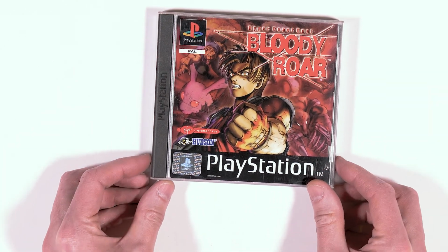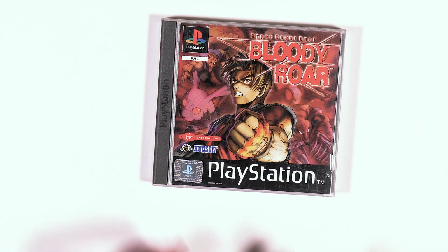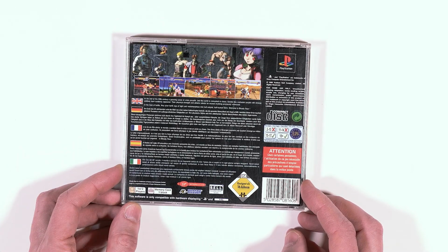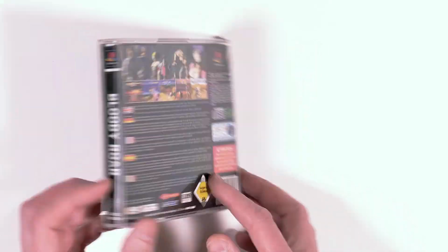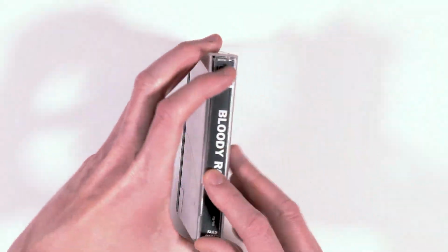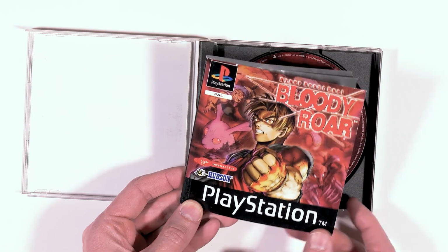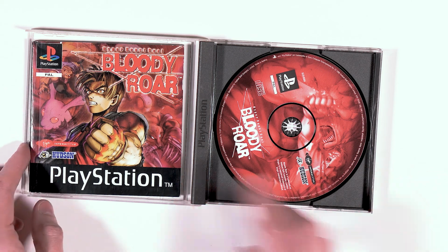Bloody Roar for the PlayStation 1. I do believe this is some sort of fighting game. Yeah, looks like it. Not a big fan of fighting games, but I just kind of picked it up because it had a pretty cool cover, and I'm curious, alright? And it's by Hudson apparently, so yeah, that could be worth checking out just because of that. Nice stuff.